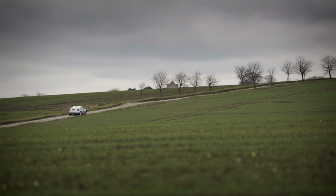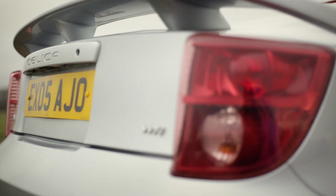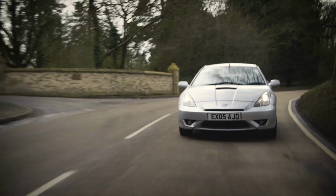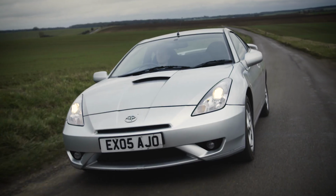So in summary, I think the Celica is a decent first kind of proper sporty fun car. Spend less money, buy a cooler car, and spend less money again on insurance. It's a no-brainer.